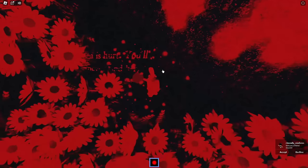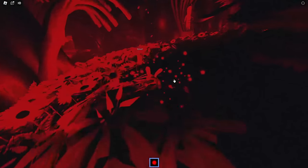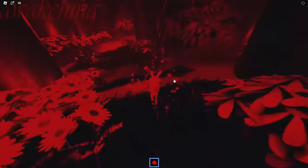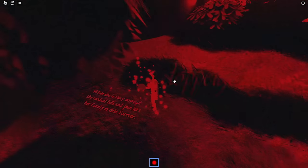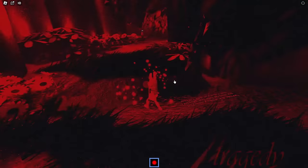What does this say? Lana is hurt. You'll never find her. What is wrong with you people? Like, are we being serious? Oh my gosh. Are we being for real? While she is okay now, all the medical bills and pain left her family in debt forever.